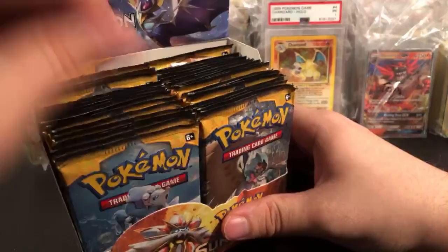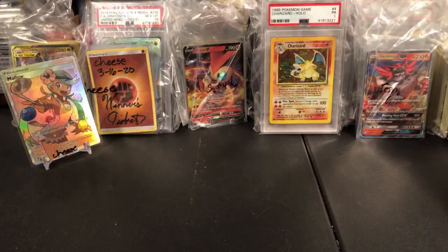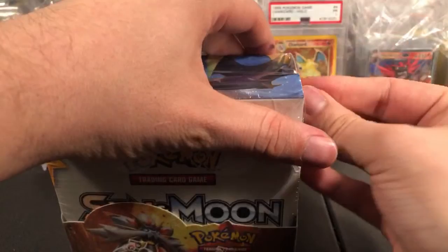Now, I will not be shuffling these, but what I'll be doing, I won't be pulling them like that. I'll be pulling them like this. See? I'll be pulling them like this out of the box, okay? So there's no order. You will not be able to predict if you're going to get a hot pull, to keep things fair for everyone. God, this plastic is driving me nuts right now.